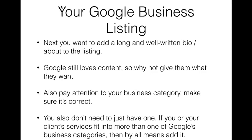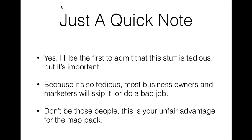For your listing. And the thing is, you also can have multiple business categories. Go through the category listing there, take a look, if you or your client's services fit into more than one of Google's business categories, then by all means add it on there, because that just means more exposure for you, casting a wider net.